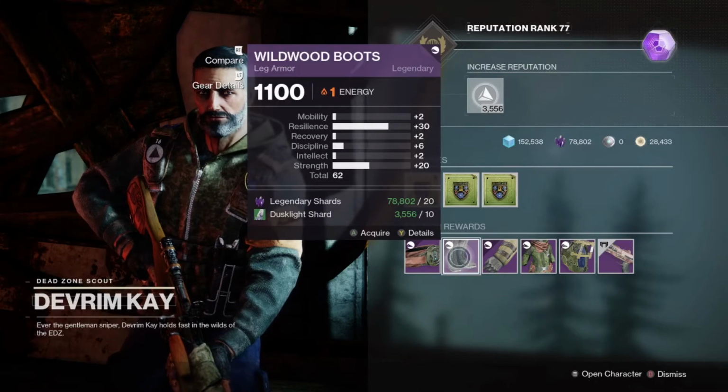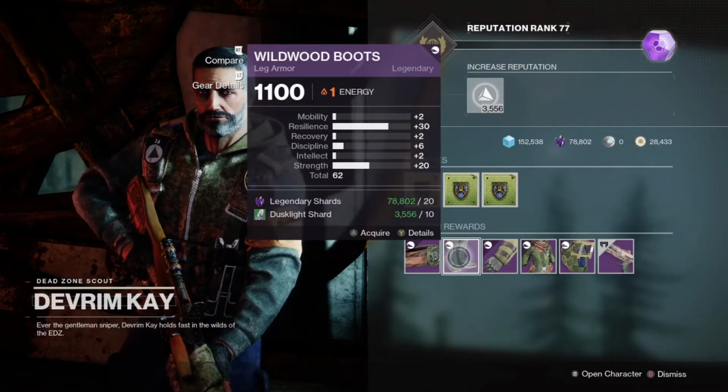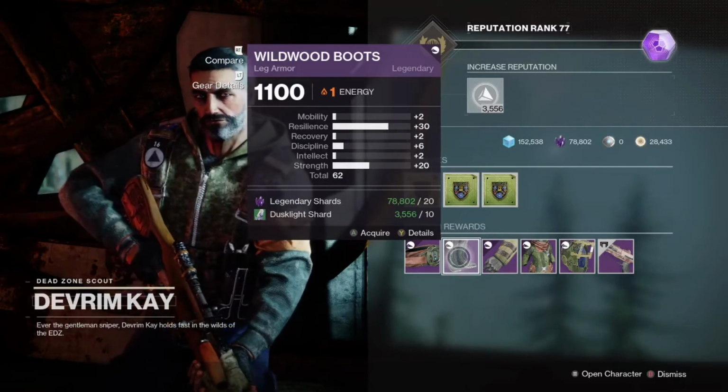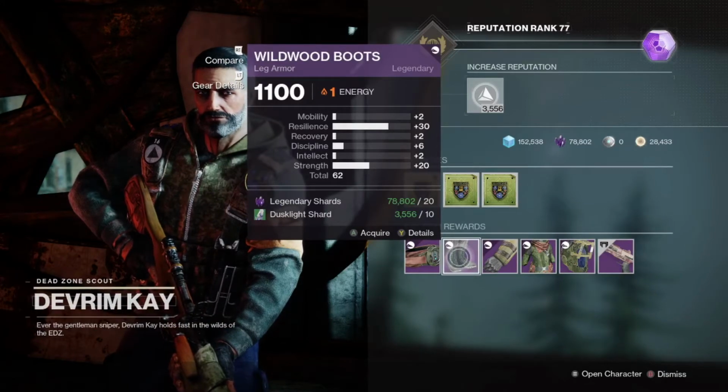Next, Warlocks have another crazy stat distribution of a perfect 30 resilience and 20 strength on the boots from DEVRIM on the EDZ. Not as high priority as recovery and intellect, but in the right builds, this is another absolutely insane armor piece.